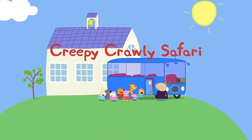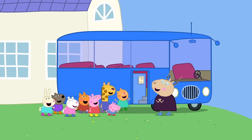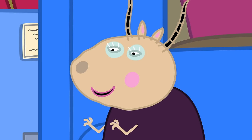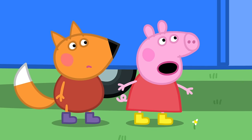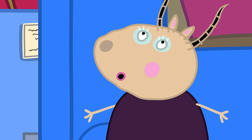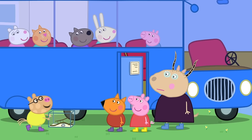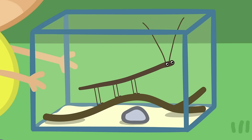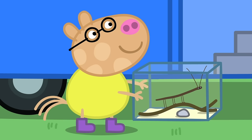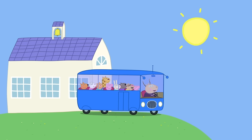Big Crawly Safari. Madame Gazelle is taking Peppa and her friends on a school trip. Today, children, we are going on a creepy crawly safari. Madame Gazelle, Pedro isn't here. Pedro Pony, why are you always late? There he is. Sorry I'm late. Stephen wanted to come too. Stephen? He's my stick insect. Okay, you can bring Stephen, but it's your job to look after him. Thank you, Madame Gazelle. Is everybody ready? Yes, Madame Gazelle! Then let's go!